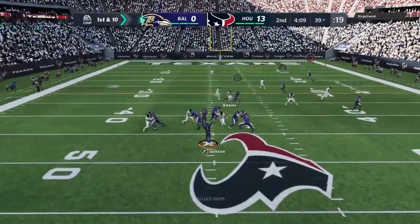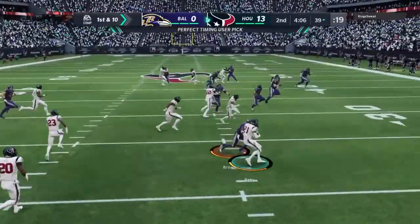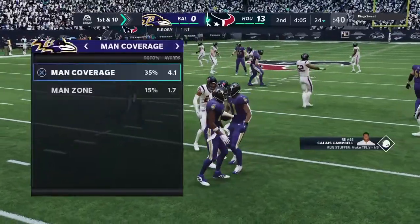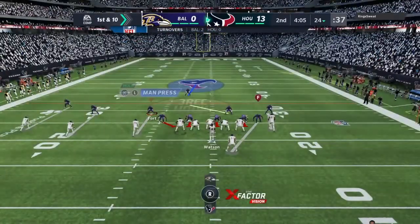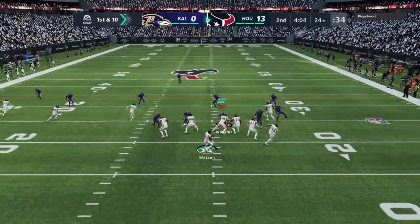Jackson on first down. Looking for Snead, and it's intercepted. Picked off by the corner, Bradley Roby. And he'll return it to the 24-yard line. Jackson's pass. Watson will bring up the Texans here, 1st and 10 at their own 24.